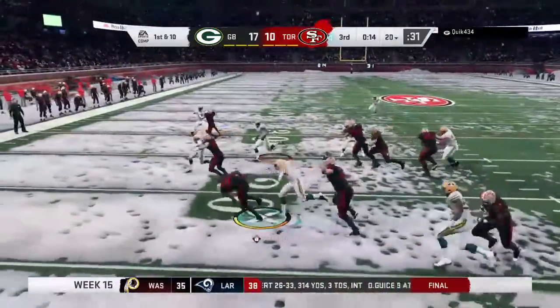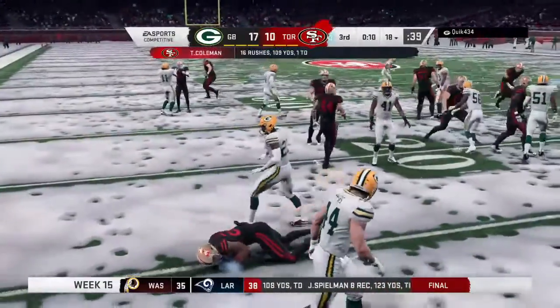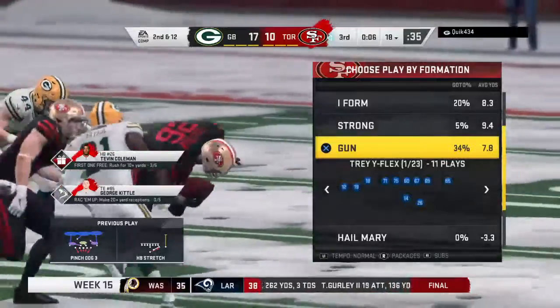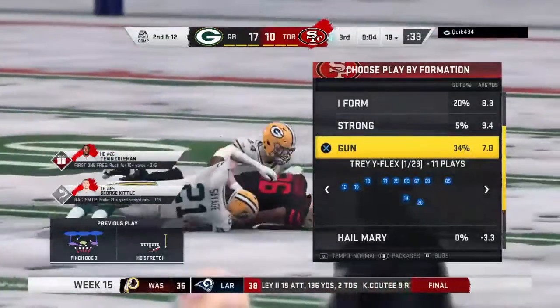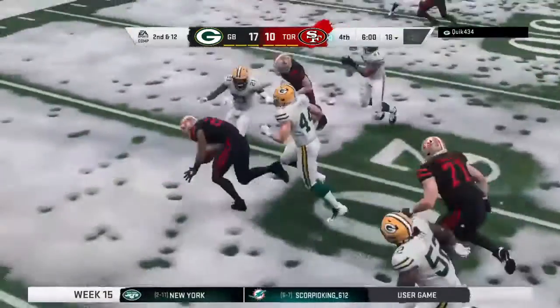And the drive starts with a handoff to Coleman. And maybe a measure of revenge there. He's had his way in this one, but this time they get him behind the line. It's a loss of 2 there, bringing up 2nd and 12.